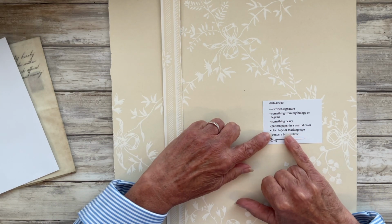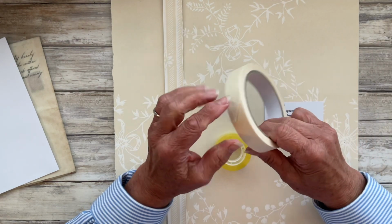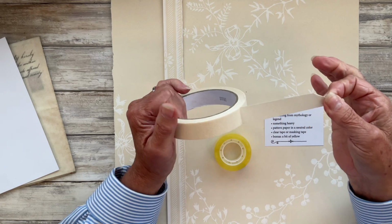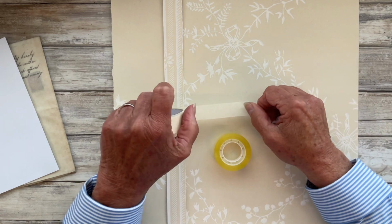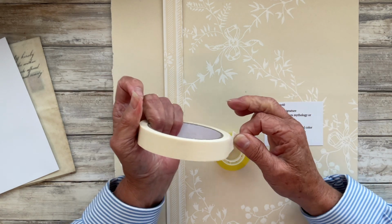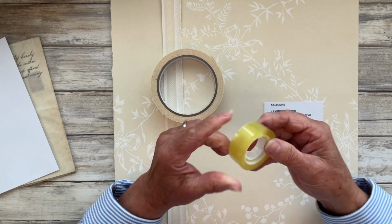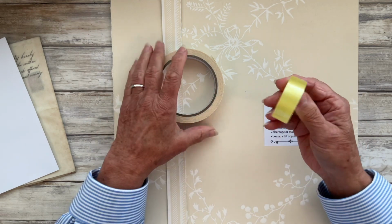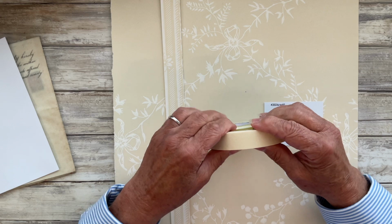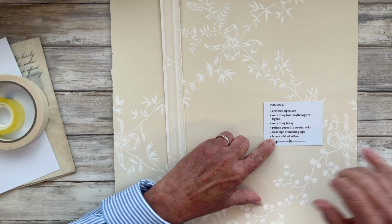Next prompt is clear tape or masking tape. Well, we've got loads of masking tape knocking around the house here at the moment, and perfect match, as you can see, for this neutral wallpaper, so I could use that on my piece. But I've also got some sellotape, and obviously sellotape is clear, so I could use that if I wanted to, so either of those. And finally, the bonus, a bit of yellow.